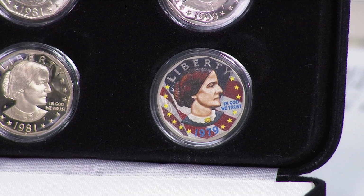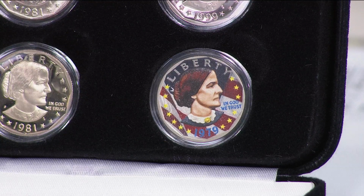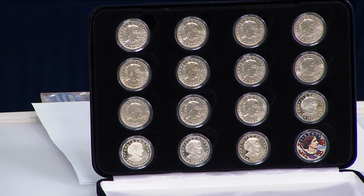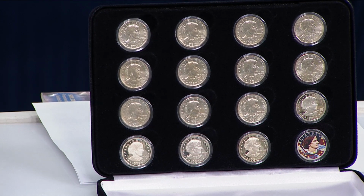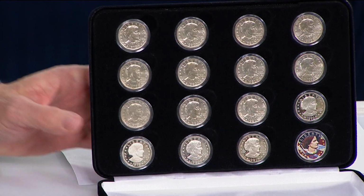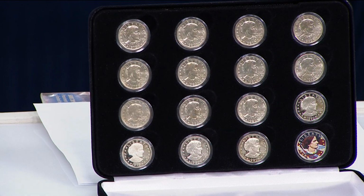So now we're well over $300 plus, and of course that $300 doesn't count the fact that you get all of these as well. The key to this, 100% to me, it is absolutely positively complete, including the 1999 coins that the vast majority of Americans, the vast majority of even numismatists don't even know exist.